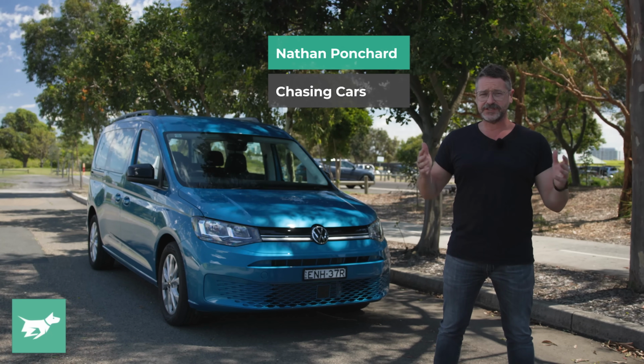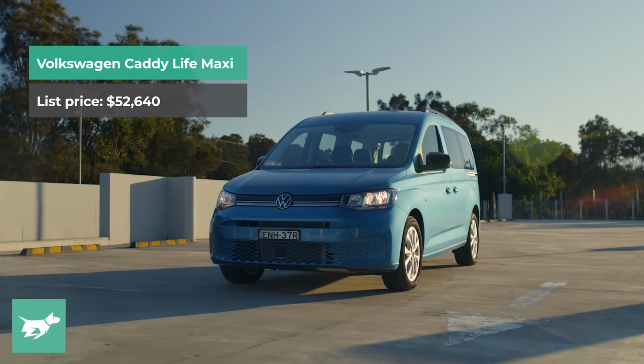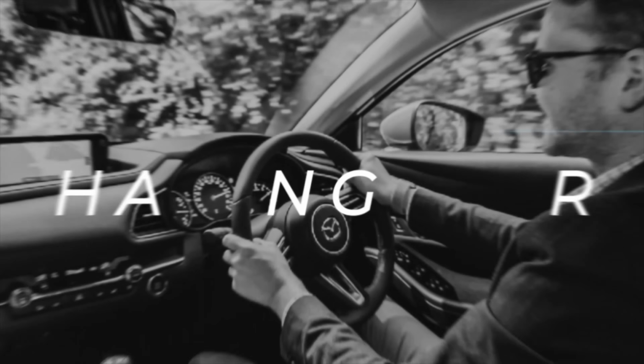I'm Nathan Ponchard, this is Chasing Cars, and this is the 2022 Volkswagen Caddy 5 Life Maxi Diesel.